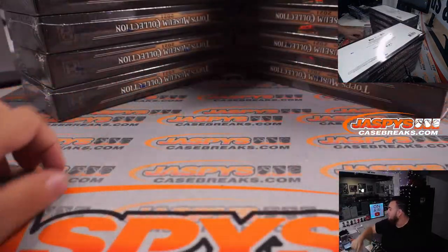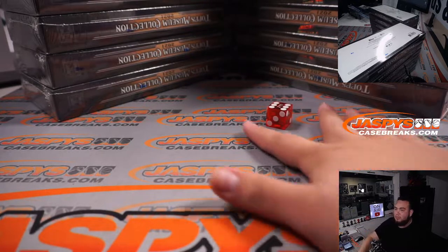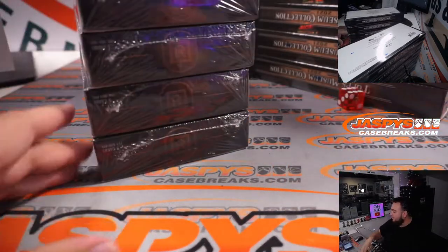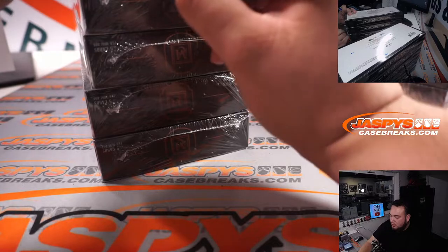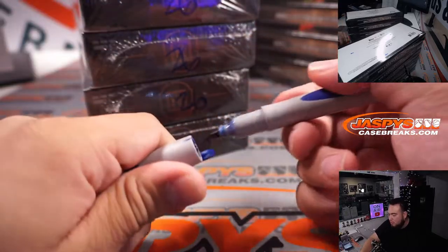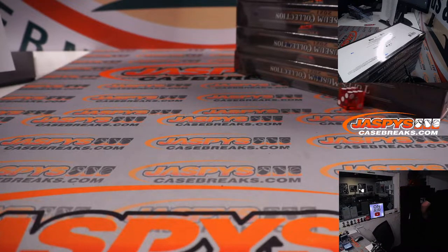All right, 1, 2, 3 for the left, 4, 5, 6 for the right. Ooh, nice roll. I usually don't roll these really well. 1, 2, 3, 4, 5, 6. So these right here will be for the next one, which will be 26. So we'll put a 26 on it. Falling in the trash, man.